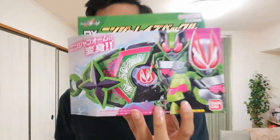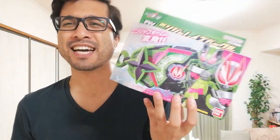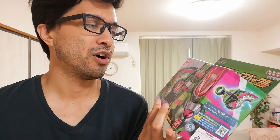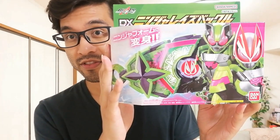the Ninja Raise Buckle from Kamen Rider Geats. Very beautiful looking thing. Super excited about this. Kind of weird that it doesn't come with Tycoon's ID core or core ID or however you want to call it. So yeah, I don't know why. I don't understand that. But hey, you know what? Whatever. We'll get it eventually in some form. But for now, we got this, so that's cool.